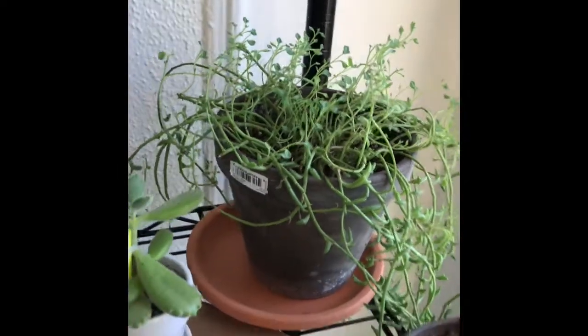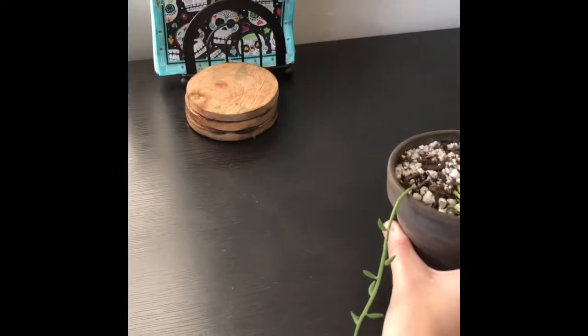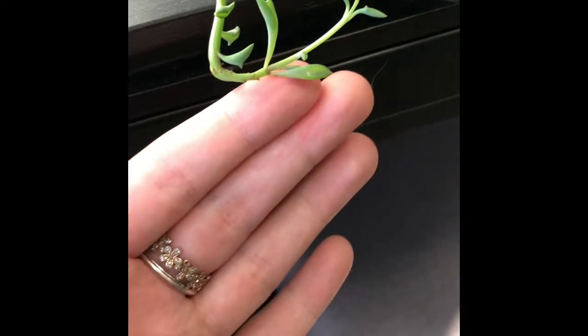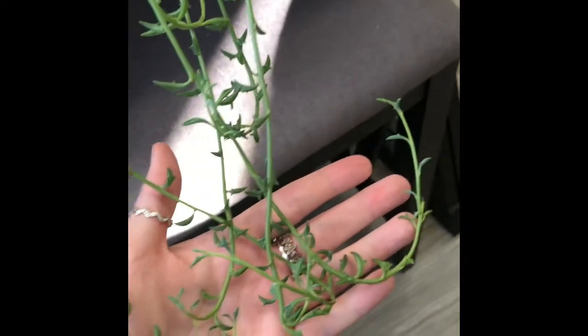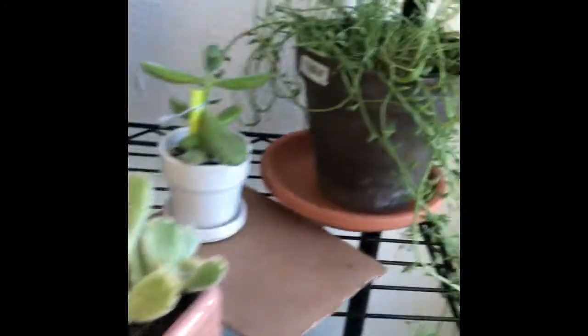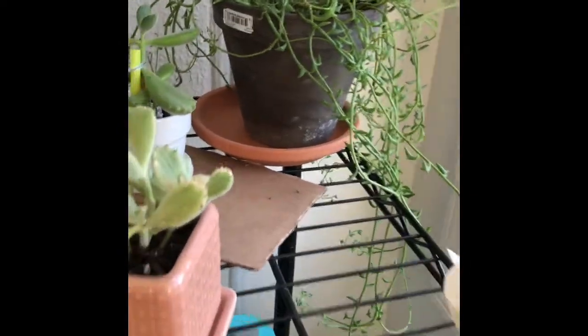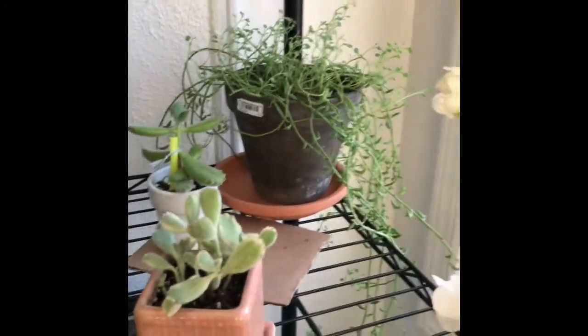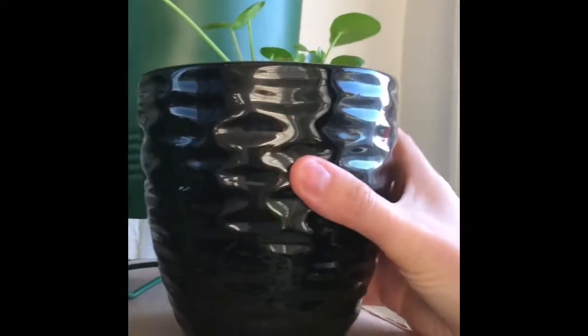I have my mother plant of string of dolphins. Oh no, we're stuck. But I thought I was going to lose her, so I took cuttings, and now we have a baby string of dolphins. And this guy is just doing so good. Look at all those mini dolphins. It's just crazy. Yep, that's the baby. And this is the mother, which doesn't look like she's dying, right? I moved her into this clay pot and she's just thriving now. So if you have one of these and it's not doing well, move it to clay.